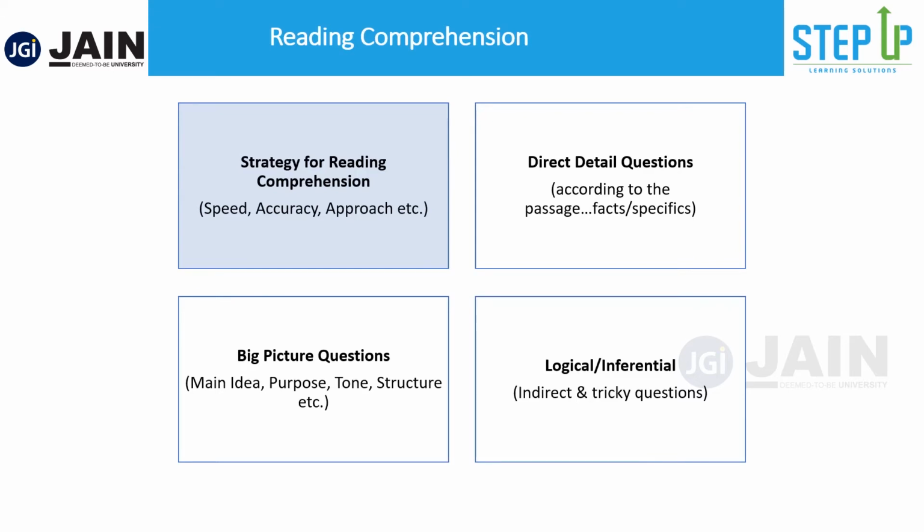Now, what we've done is we've tried to segregate our videos on reading comprehension into 4 videos, and in this particular video I'll talk about a high-level strategy and I'll give you a very special technique to solve reading comprehension. We'll also bust certain myths and I'll tell you where your focus should be on reading comprehension, and also ultimately give you a simple approach so that you can maximize your score in this particular section.